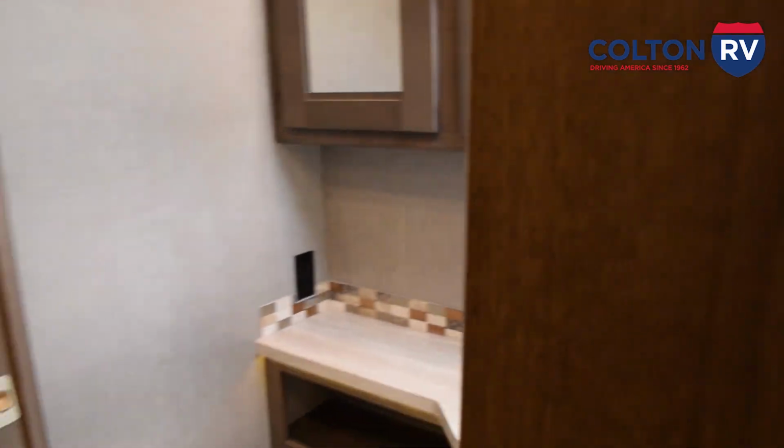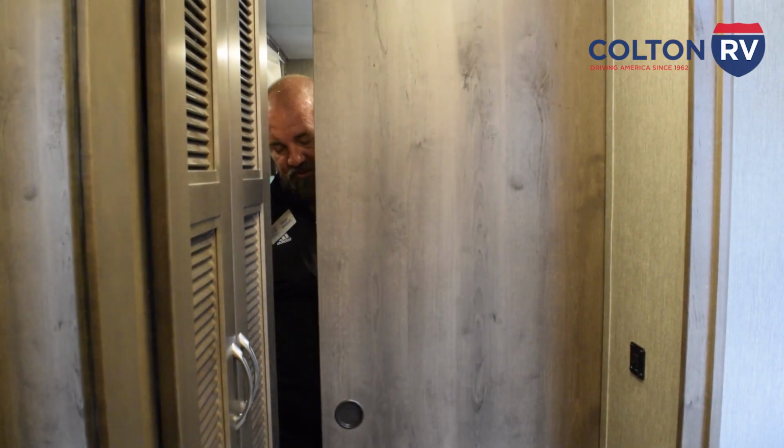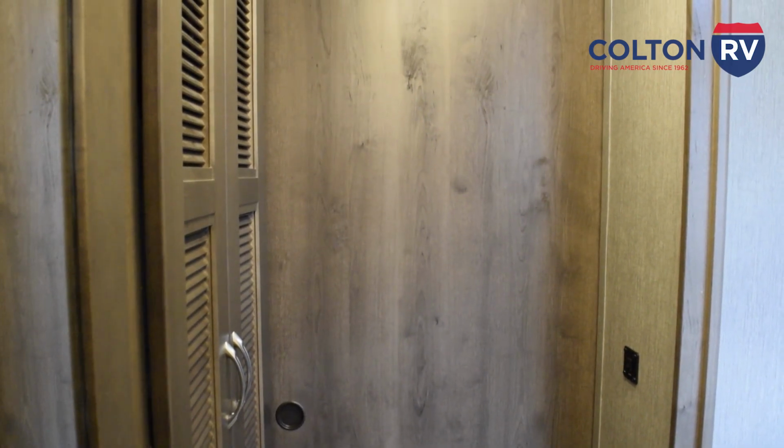Now here in the bedroom, most of our models feature the real true hard doors like this, and I hit it just like that so everybody knows these are real doors, not cheap doors, and they have magnets, so it stays shut all the way.